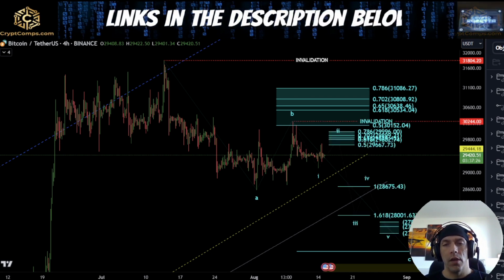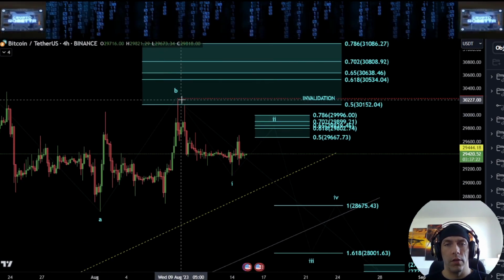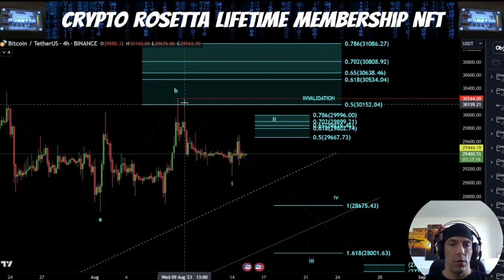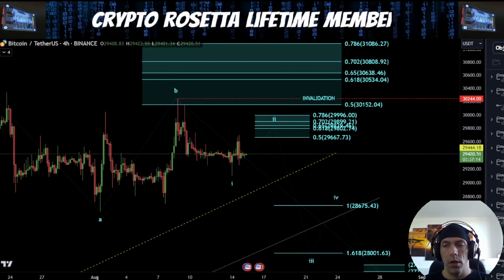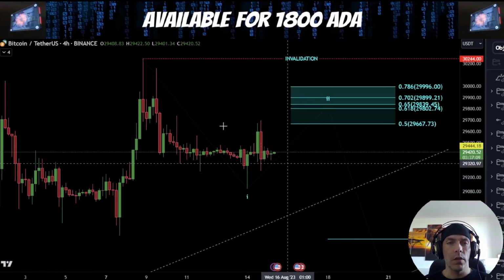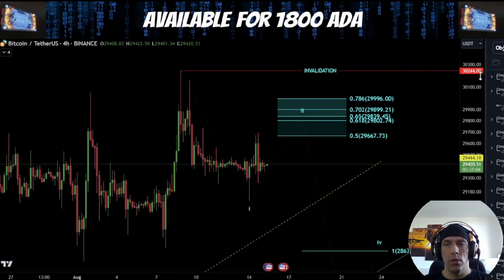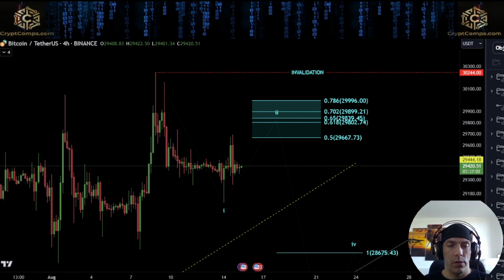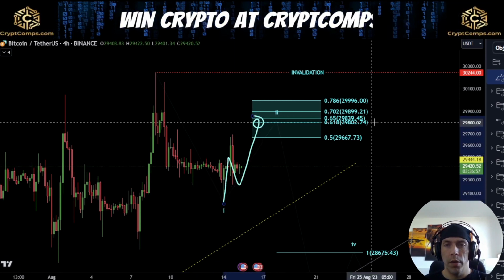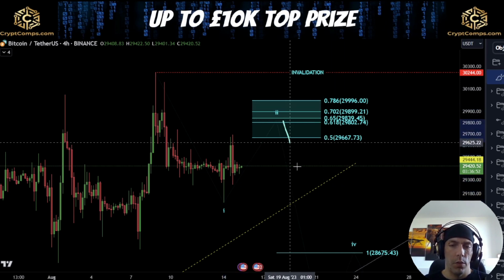Now, within this idea of a C wave, we need to be careful, because as long as we actually fail to take this high here of this 30,244, we do have potential here that this whole move could already be looking to break to the downside. Now, within this idea here, what we'd be saying is that this whole move here could be a wave one. And as long as we fail to take this 30,244, what we could see is that this move here could either form as A, B, C, and we push up here towards this zone of the 786 to this 50%. And then we look for a break to the downside.